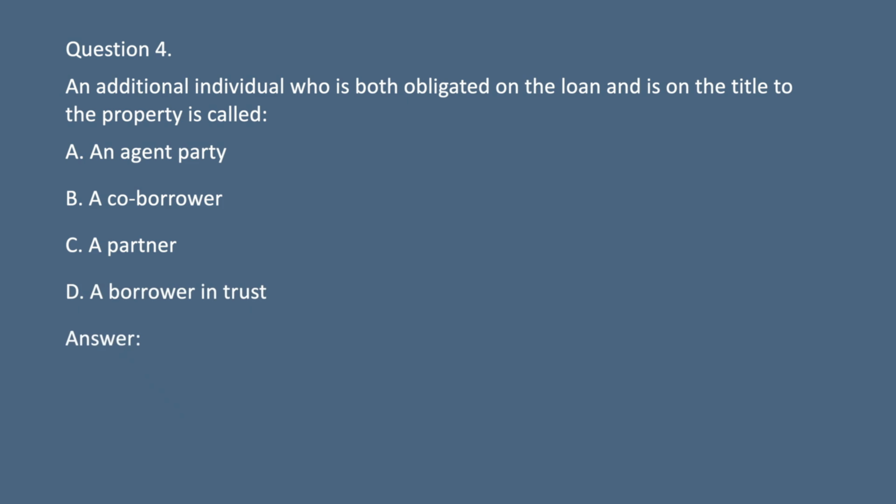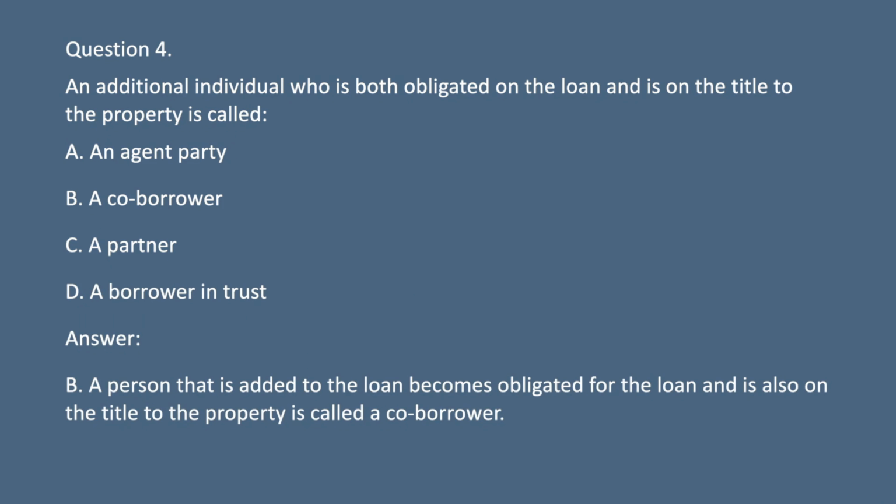Answer B. A person that is added to the loan becomes obligated for the loan and is also on the title to the property, and is called a co-borrower.